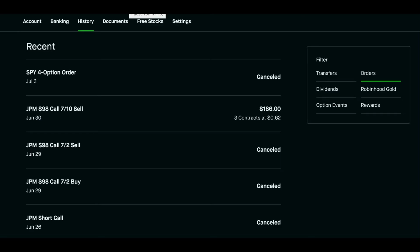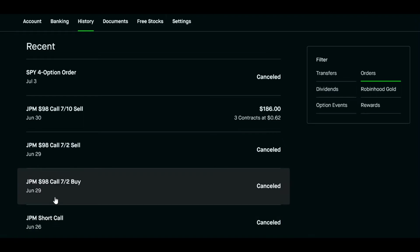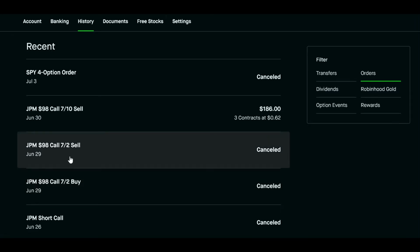So let's talk about the trade that I did in this account. The week started on Monday, June 29th. So I tried to buy back my short call for JP Morgan, which was at a strike price of $98, and that was not successful. And also tried to sell again on the same day, June 29th, was not successful.